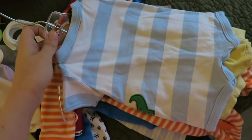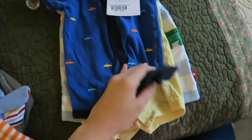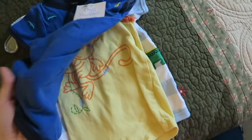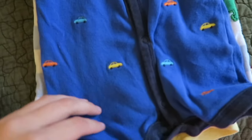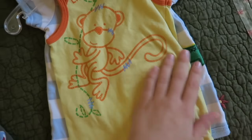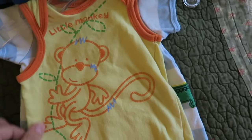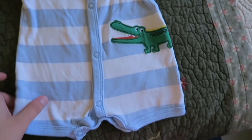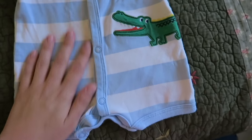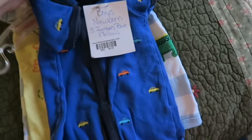So, I'm going to get started with the boy clothes first. So, I got this hanger that had three rompers on it. So this one, which has cars. Of course, this is for Bennett. And then this monkey romper that says little monkey. And he's full-limbed, so that'll be really cute on him. And then this romper, which has a gator on it. And I really like this one.